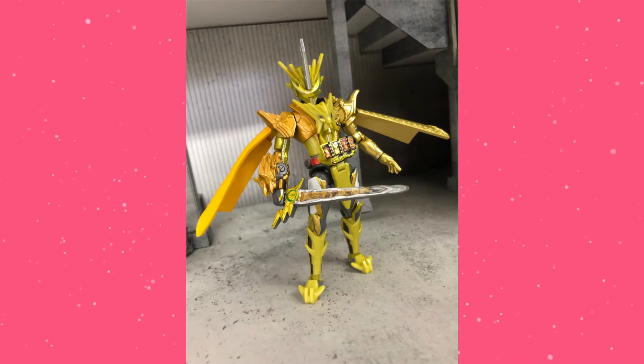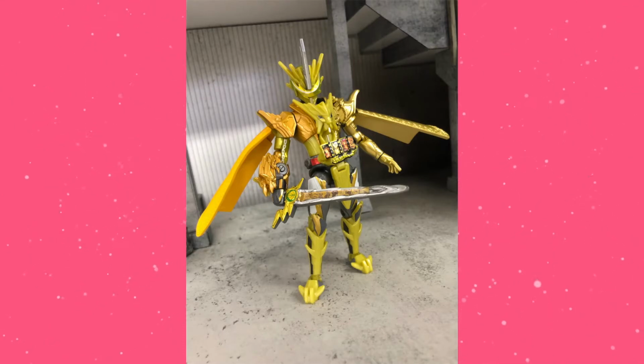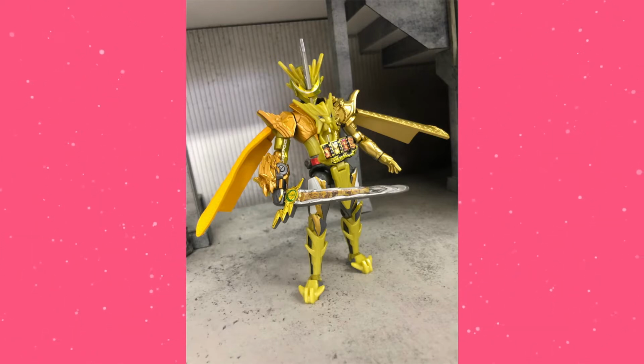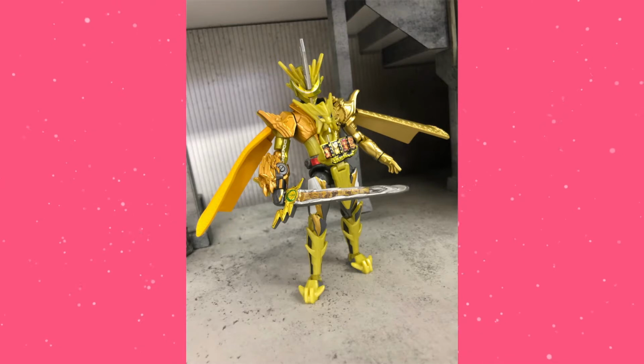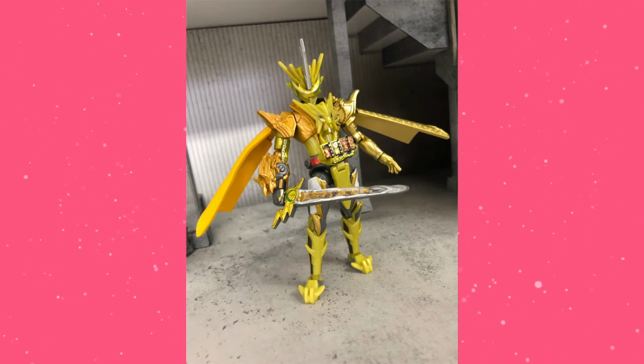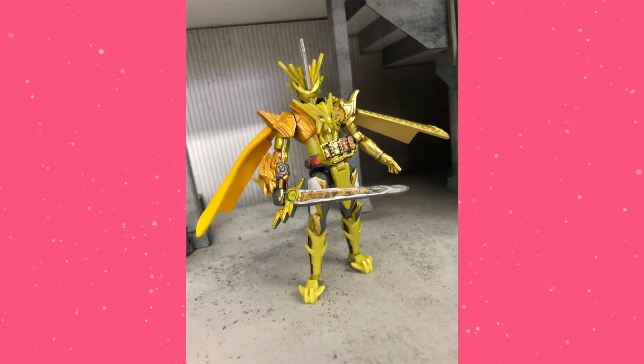And yeah, Peter Alangina. Did I say Peter Alangina? I meant Golden Alangina. And this is our next figure for Kamen Rider Saber Book 3, like an actual Saber figure, in the SHODO Saber line. Who'd have thought? So let's take a look at this guy.